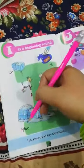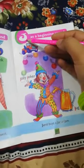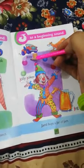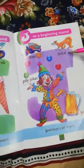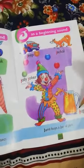Next page, page number 13. J. What is the sound of letter J? J. What is the sound of letter J? J. J, J, jeep. J, J, jackal. J, J, jolly joker. J, J, jug.